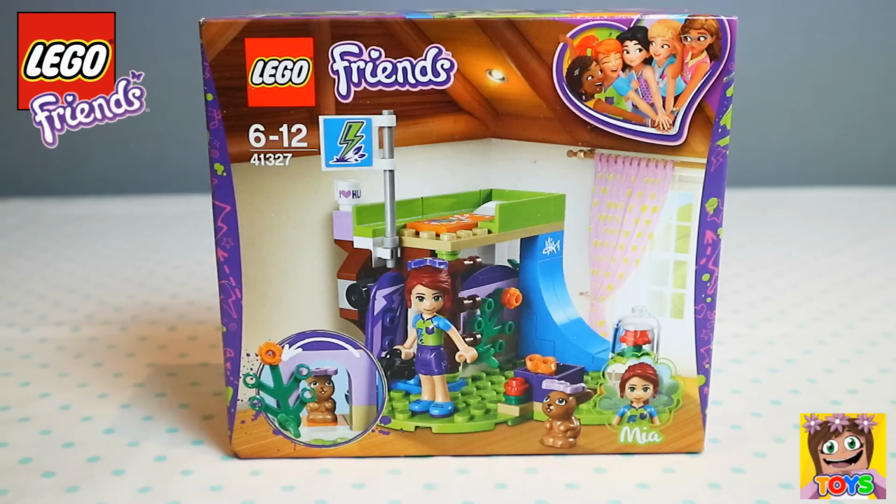Today we're looking at Lego Friends. We have Mia's bedroom. Mia's bedroom set is on a green heart-shaped base and perfectly reflects Mia's outdoorsy spirit. She has a treehouse styled bed with steps, a little house for her bunny underneath, a skateboard and ramp to practice new tricks, plus more sporting equipment, bunny treats and walkie-talkies to keep in touch with her friends.